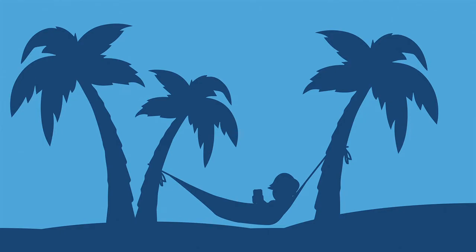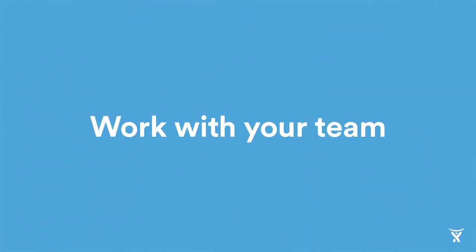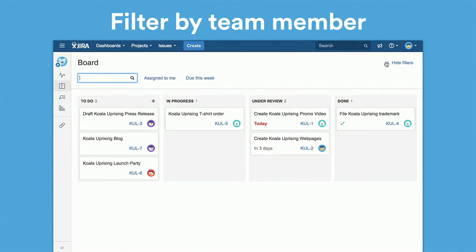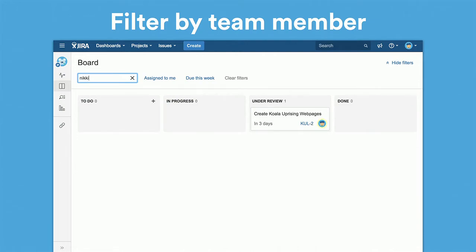Sure. Okay. And so Laura has to work with her team. And so how does she do this? We mentioned that we have features that are very specific to JIRA Core boards. So what can you do? Well, you could filter by team member. You could put in Nikki's name or anyone else's name and see their task. But you don't get to see what's assigned to Laura or to me.